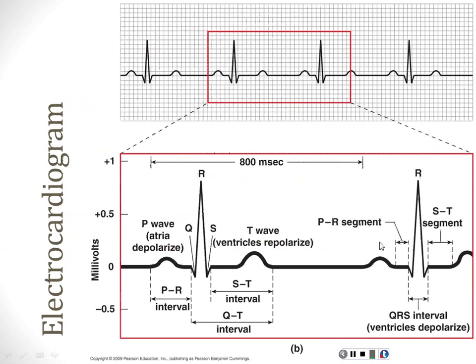Okay. And then we have another delay, and now we have a bump again, the T wave. This is when the ventricles are repolarizing. Okay, so depolarization is the signal for contraction. Repolarization is the signal for relaxation. So as the ventricle starts to relax, the cells repolarize, and we get another bump that we call the T wave. And then we get the next one, so P, QRS, T, and so on.